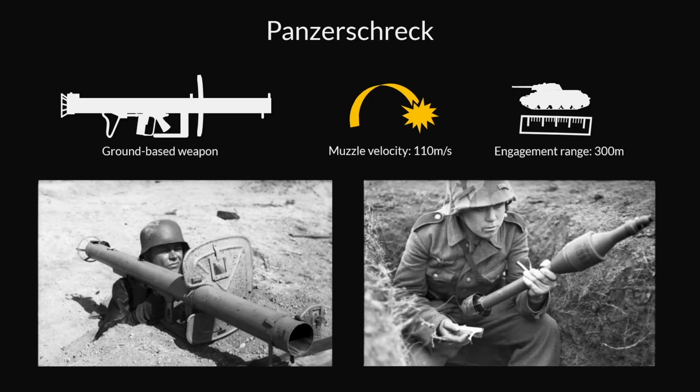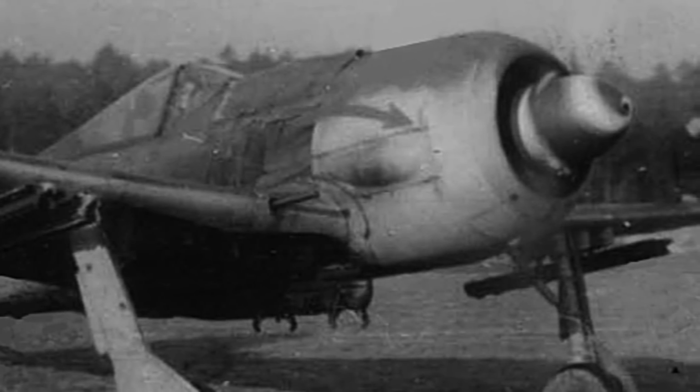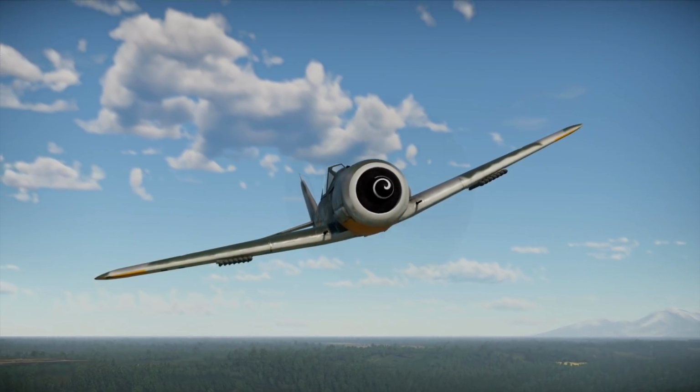This had some disadvantages attached to it, as the closer engagement range also means that the pilot has to fly in a more predictable manner, close to the ground for a longer time, putting him and the plane at greater risk from ground fire. Compared, for example, with the British 3-inch rocket and the later German rocket, this was a serious disadvantage of the Panzerschreck if fired from the air.